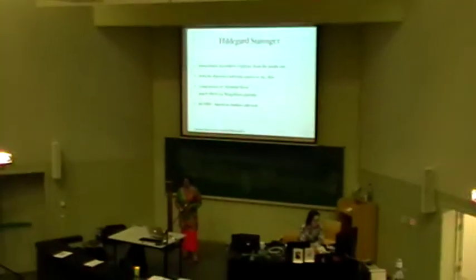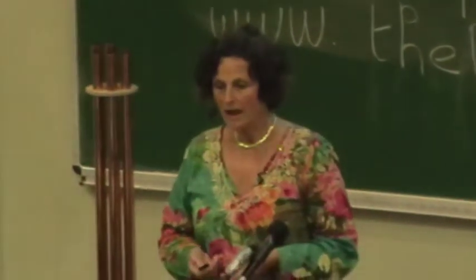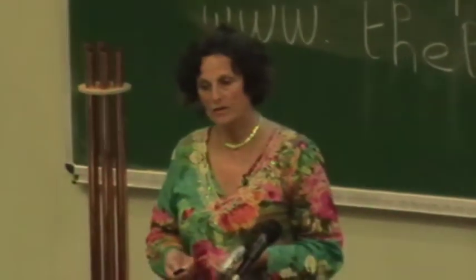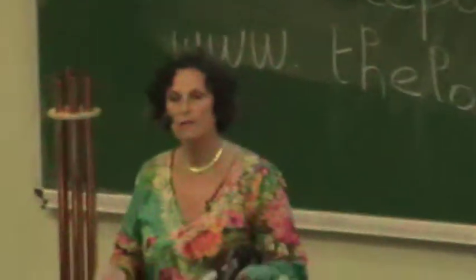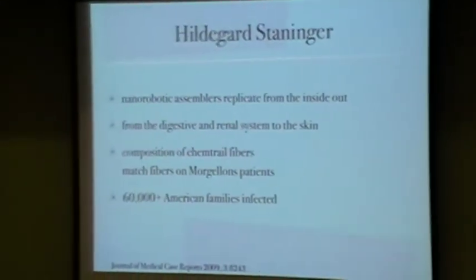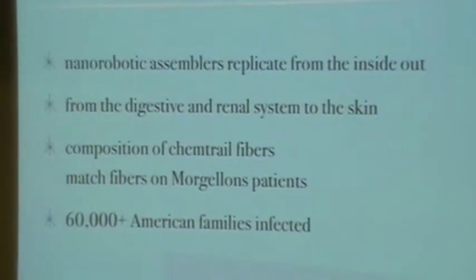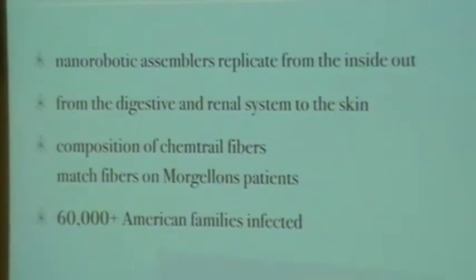So Hildegard Stallander, she's a naturopathic doctor, but also a toxicologist in environmental issues. And she says these are nano-robotic assemblies. They replicate from the inside out. So from the digestive system and the renal system, they travel to the skin. And it's a composition of chemtrail fibers that matches exactly what they find on Morgellons patients.